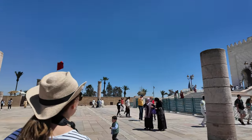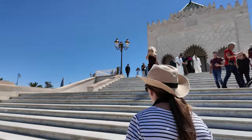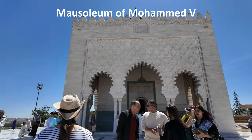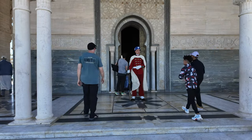Across the square from Hassan Tower is the Mausoleum of Mohammed V, the first king of independent Morocco and grandfather of the current king. The mausoleum is the final resting place for King Mohammed V, as well as his two sons, King Hassan II and Prince Abdullah.